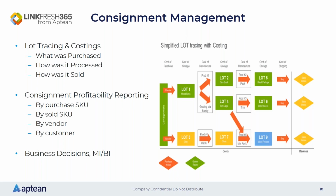So, as an example, if the initial consignment was used for several different final products, LINKFRESH knows which proportions and, more importantly, it knows which costs are associated with each individual sale. And applies them back to the consignment accordingly. And so, as you can imagine, from that costings data and that real-time intelligence captured within LINKFRESH, we're also able to provide that visibility and profitability reporting, even at the most granular of levels.